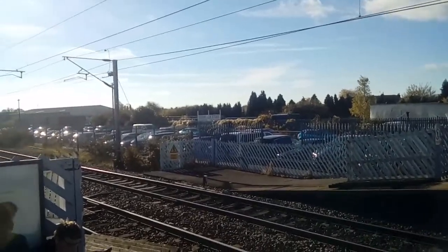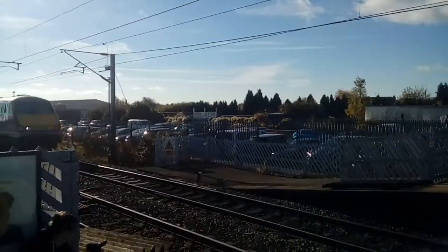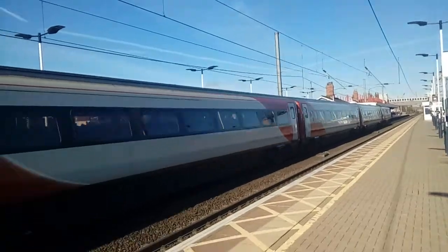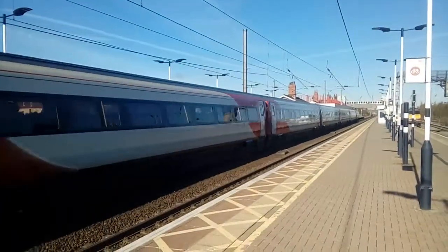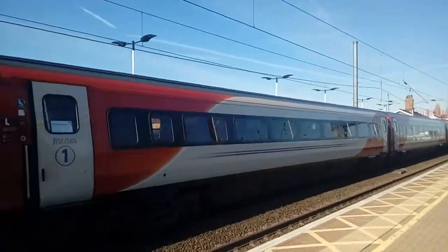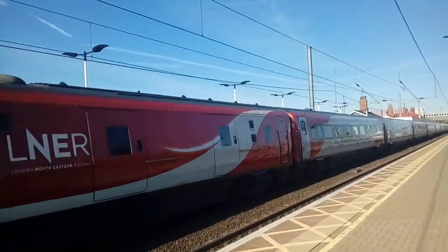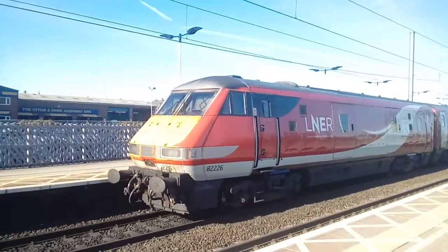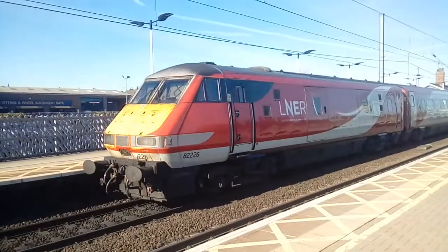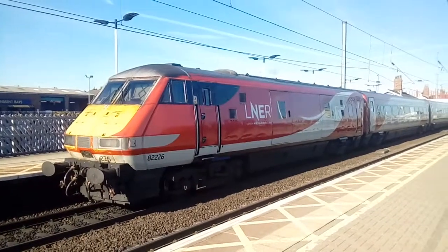Okay, next train to arrive onto platform number 1 is going to be the 11:46 London North Eastern Railway service, 91115 Leeds Bradford Races, this service to Edinburgh Waverley. 91115 with 82226.